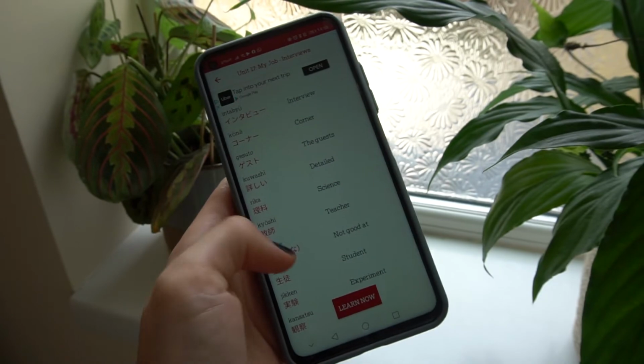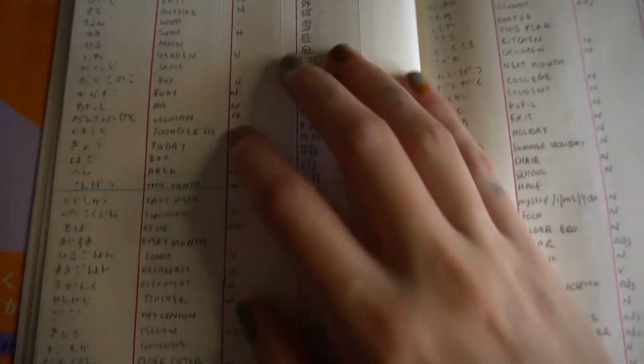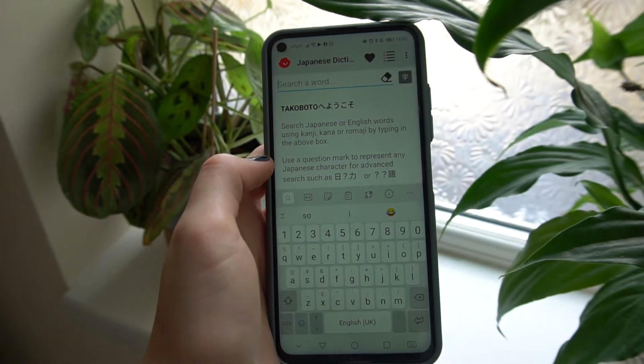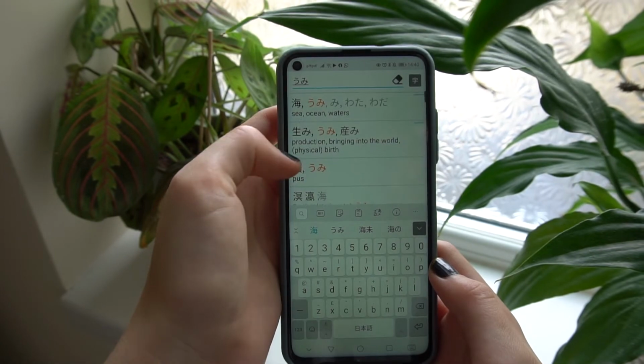I just want to start by saying I go through phases of studying and phases of not studying. So I go from studying with my textbook 3 times a week to not studying at all for 3 months and then picking it back up. But the only constant in my life are apps, because they're so easy to use on a daily basis. You can just use them when you're on the train, on the way to work, on the way home from work, on the way to anywhere. You can just pick up your phone, grab an app, and you're good to go.